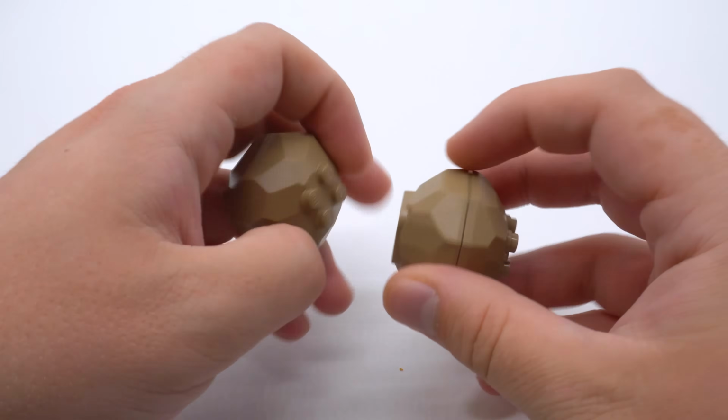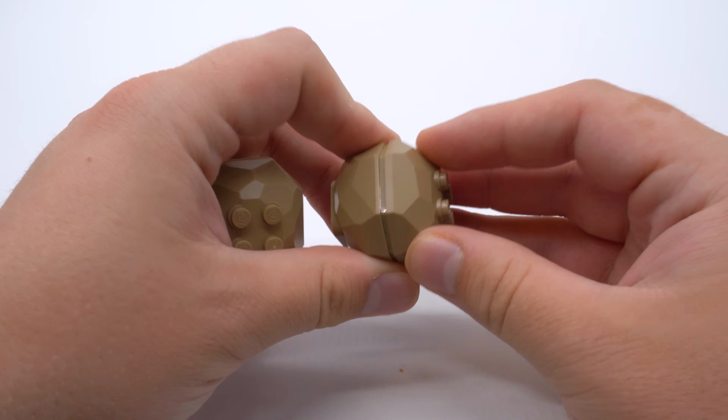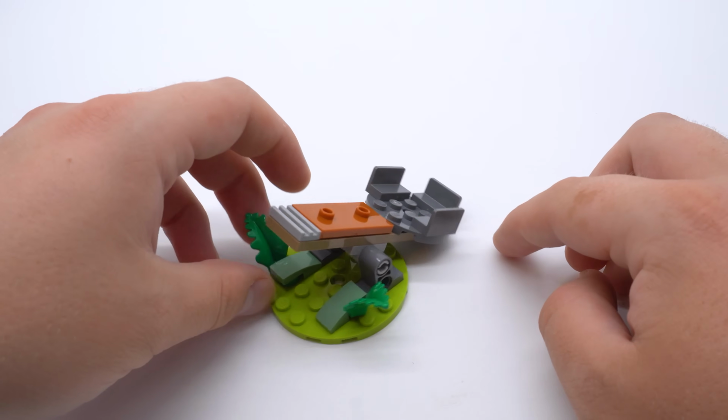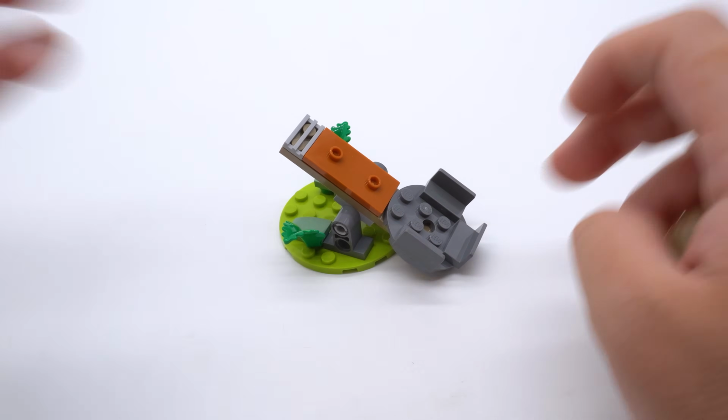You do get two of the rocks in the set. They're like the standard LEGO rock pieces in dark tan, and a very simple build in the middle to keep them together. And the catapult itself is nothing too complex in terms of parts, though you do get two of these fern pieces, which are a nice bonus. Don't really think I have much else to say on that, though.